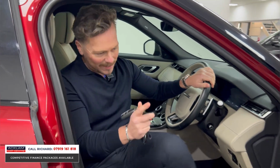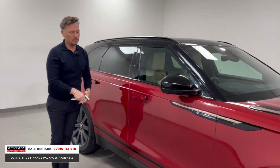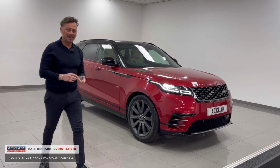If you're looking for an exceptional specified car with the right history in a great condition, for a great price, and this Velar is it. It's 240 horsepower, so it's got the power and the punch to go with that four-wheel drive system.